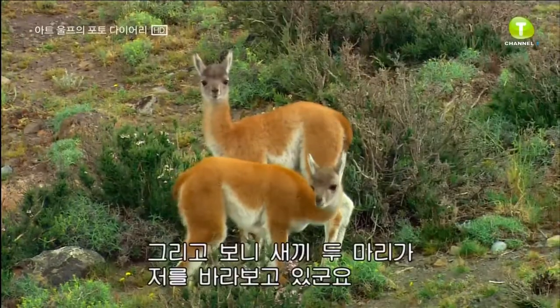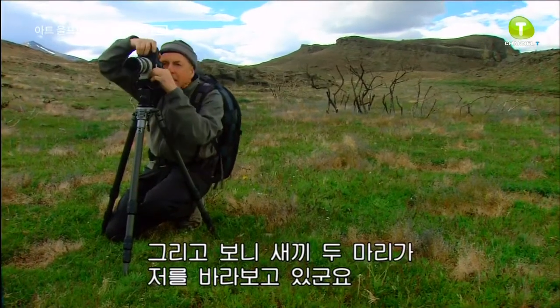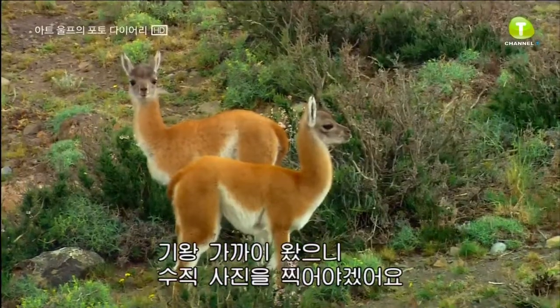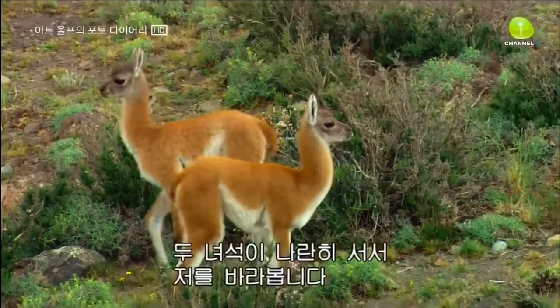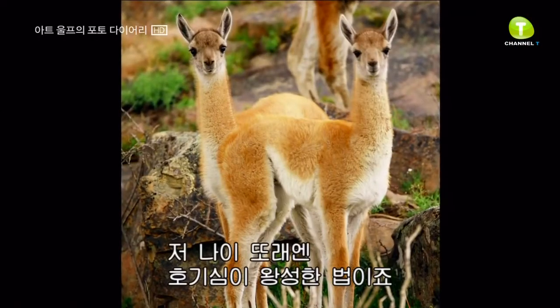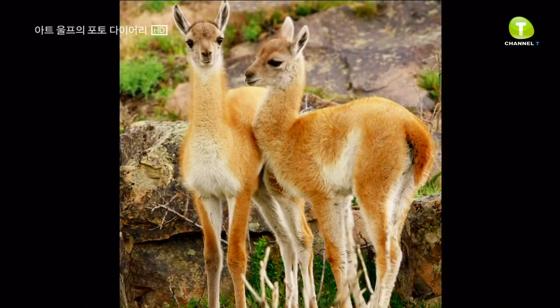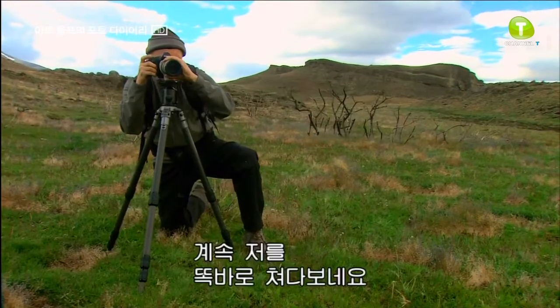Speaking of which, right now I've got two babies just staring right at me. In fact, they're so close, I need to make a vertical shot of this. This is a great shot. They're just staring at me, all lined up perfectly. They're very curious at this age. That's it, guys. They're looking straight at me.